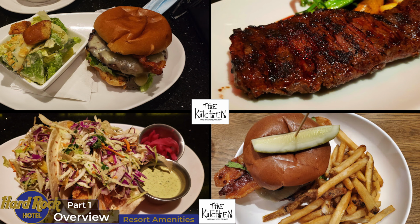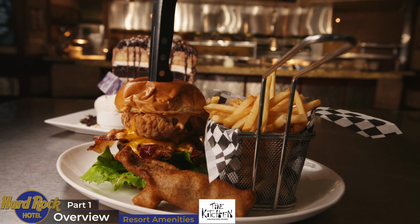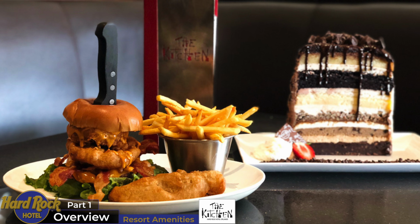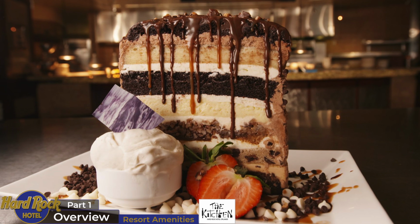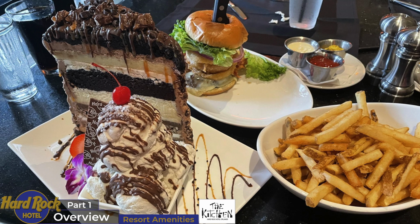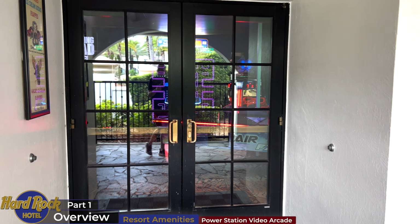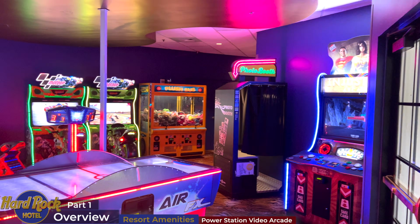The Kitchen is also famous for its Kitchen Sink challenge, which involves eating an 18-ounce bacon cheeseburger, fries, and an obscenely large slice of cake with 7 layers held together with buttercream frosting, all of which has to be done within 30 minutes.